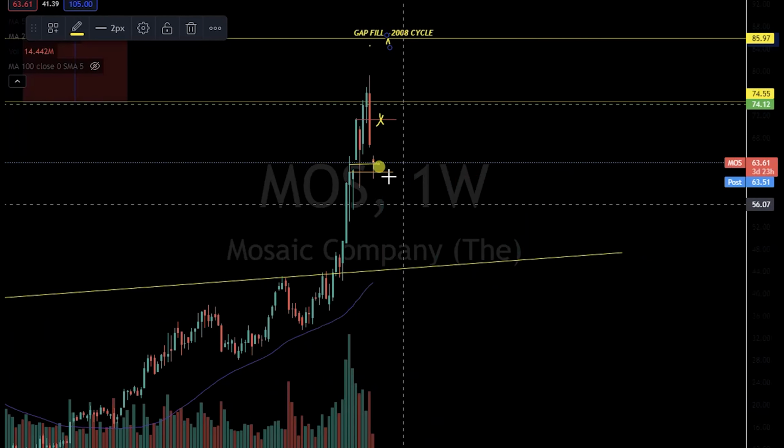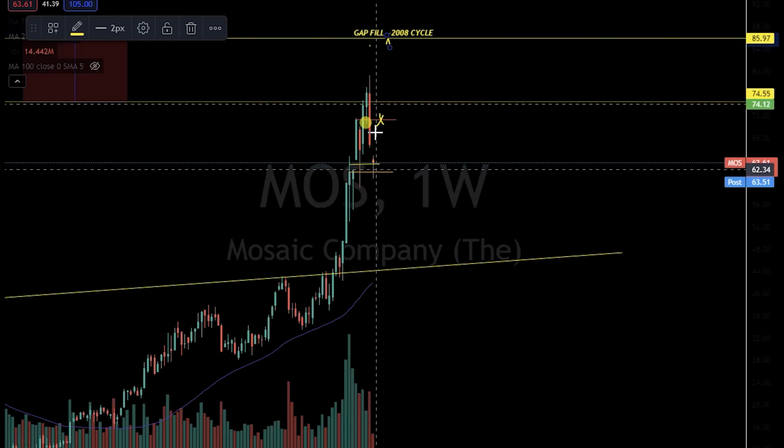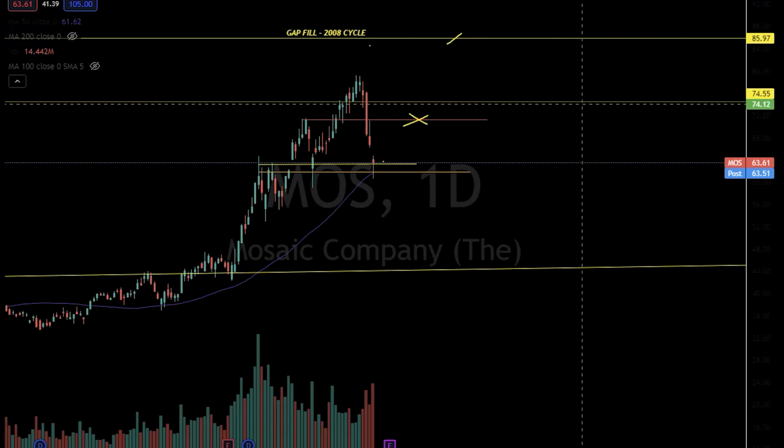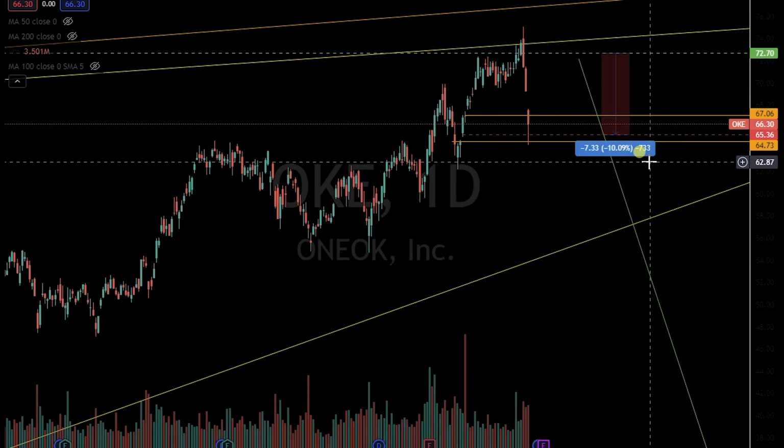But on a weekly basis, let's just see if we have any signals. That's a nasty weekly reversal candle. Again, typically patterns do retrace, so be ready for a potential rinse and repeat opportunity, as this could potentially come and form a right shoulder.